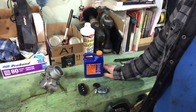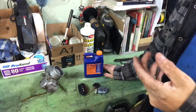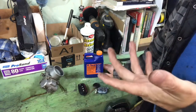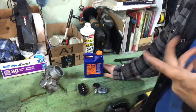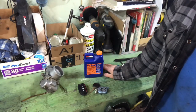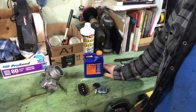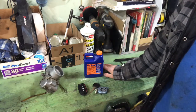I let it sit. It was still leaking after I replaced the radiator, obviously, and it was leaking quite a bit. Maybe not quite as much as it was before the radiator, but still quite a bit. So I just got frustrated and let it sit. It's been sitting for like, I don't know, a month now since I changed the radiator, maybe a little less. I don't know. Time has no meaning in COVID times.